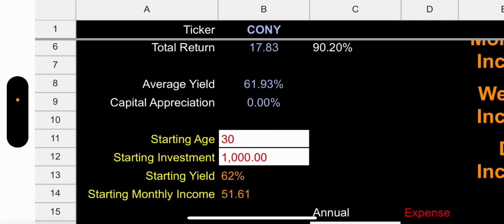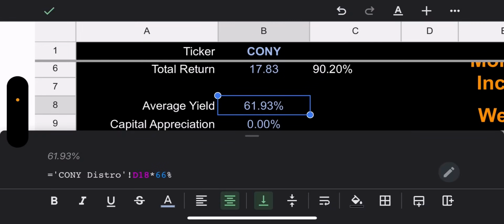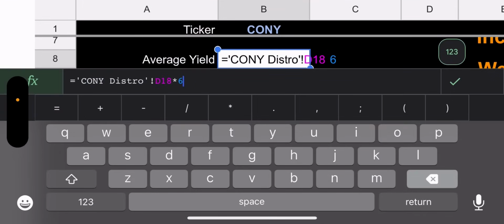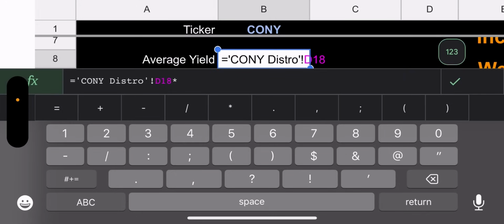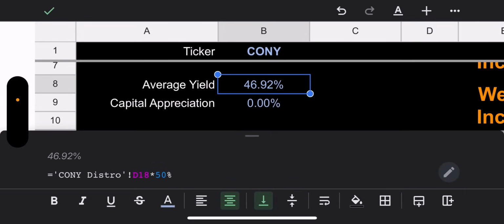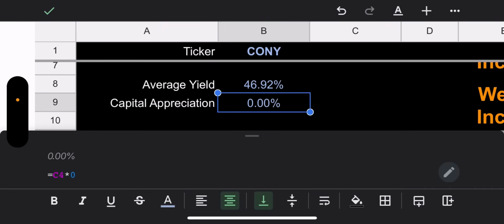So, is this possible? Is COIN always going to be this volatile? Maybe not, but that's why we cut the yield in half, right? I mean, how much more do you want to shrink this? Do you want to make it 50%? Is the IV going to be cut in half? I mean, then capital appreciation, what do you want to do here?